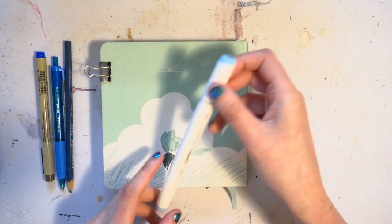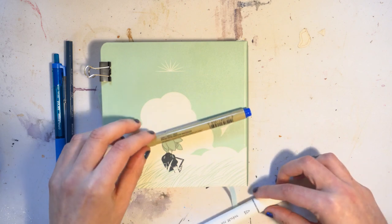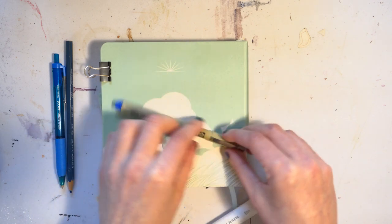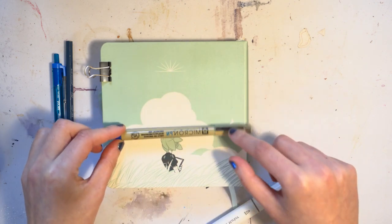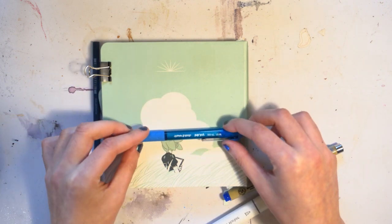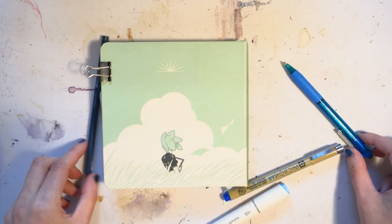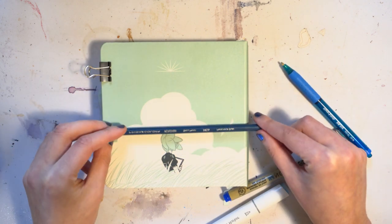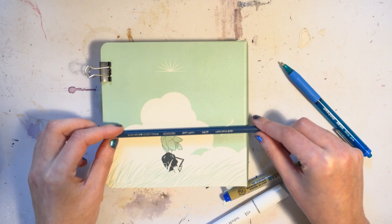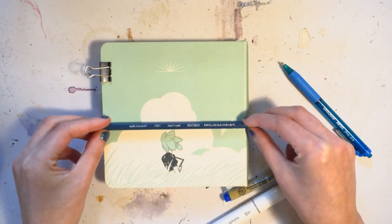You guys can't see that, but it is 67, okay? Trust me. I've got a blue Micron pen, love this guy. Awesome. I've got a blue ballpoint pen, Paper Mate, straight up, got it from CVS. And I have a blue colored pencil, blue Prismacolor colored pencil. It is peacock blue, sorry. That is what this color is.